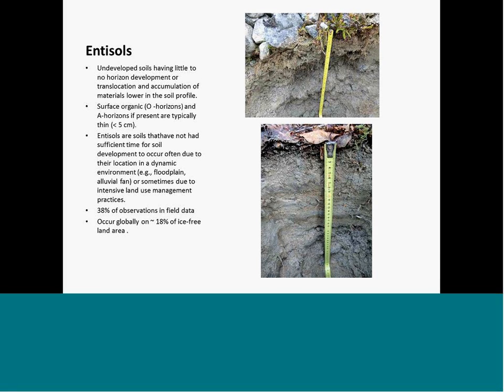Entisols were the most common, 38% of observations in the field data. These are undeveloped soils that have little to no horizon development, and organic horizons are absent or very thin. These are soils that haven't had time to develop due to their location in a dynamic environment or due to intensive land use management. In Lake Clark, it's largely due to the dynamic environment. So you see up here, the upper photo is on a deglaciated moraine, so it's just sand and rock. In the lower photo is an entisol from a floodplain along Currant Creek.